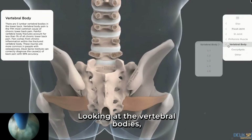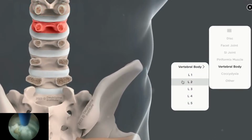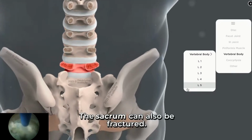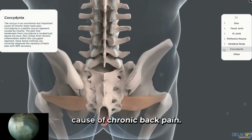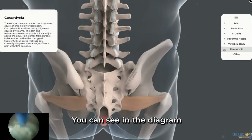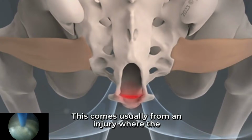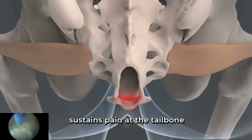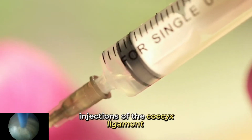Looking at the vertebral bodies, the most common to be affected is L1, followed by L2, then L3, L4, and L5. The sacrum can also be fractured. Finally, the coccyx is the last cause of chronic back pain. You can see in the diagram the red coccyx at the bottom. This comes usually from an injury where the patient falls on their bottom, sustains pain at the tailbone, and this can be treated with injections of the coccyx ligament.